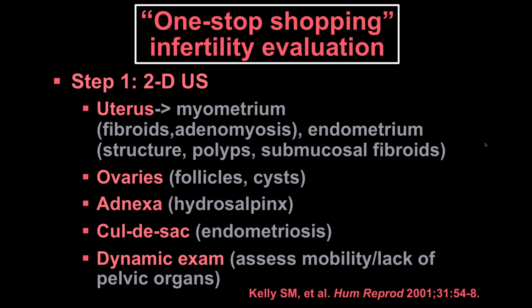So the first step that we do is we start out with our conventional ultrasound. So conventional two-dimensional ultrasound. We look at the uterus. We look at the myometrium, endometrium. Then we focus on the ovaries. We assess the ovaries, look for cysts. Then we focus on the adnexa. Then we move on to the cul-de-sac. And then part of our procedure is that we perform what we call a dynamic exam. So we look for the mobility of the pelvic organs, and we look for adhesions. And I'm going to be showing you examples of how all of this is performed.